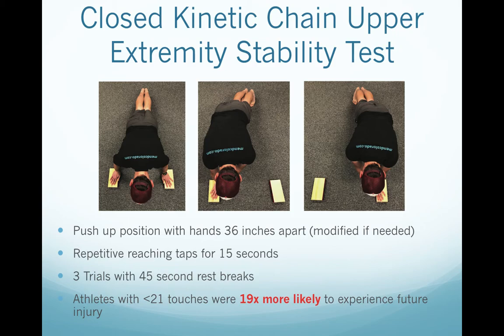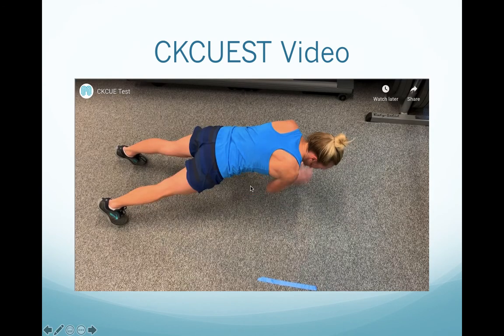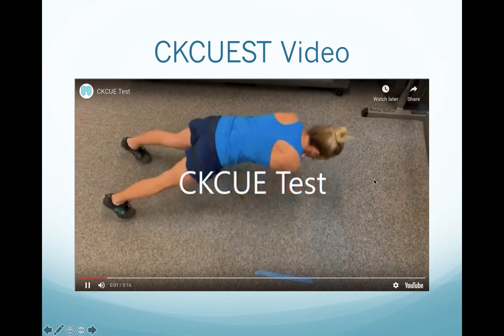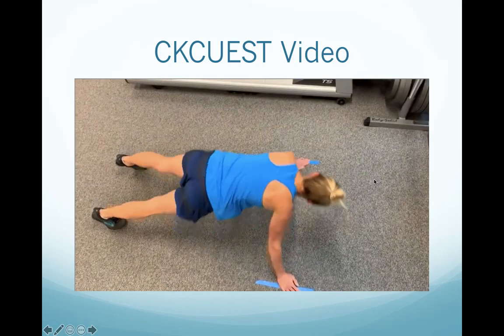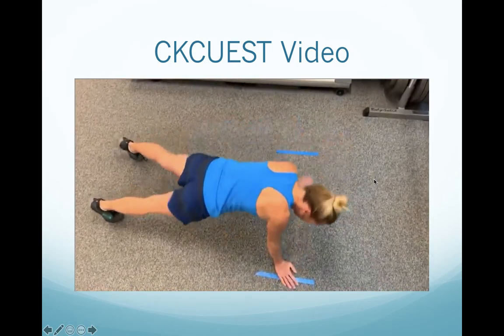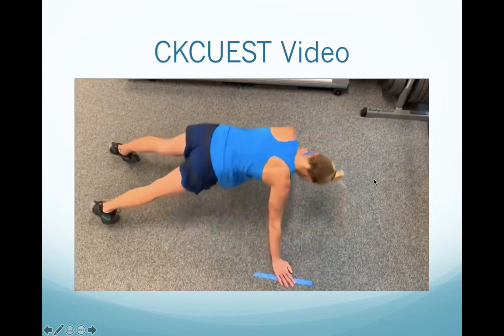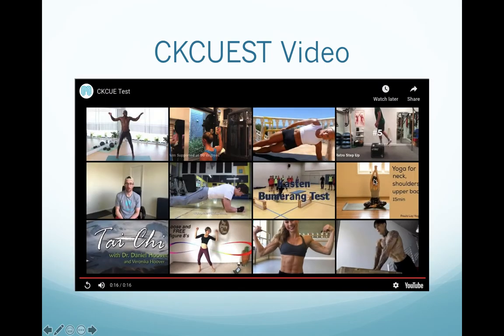So we'll take a look at the test here. Again, we keep our tape marks about 36 inches apart. This could be modified, and I do modify it for my patients as needed. But Kristen here is doing the full 36, and she's keeping an eye on how many taps she can do in a given 15-second time period. And then pretty fatiguing at the end, obviously.